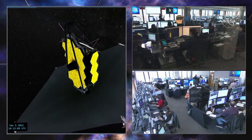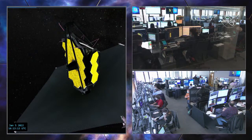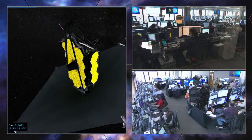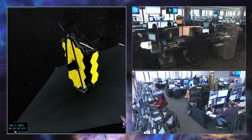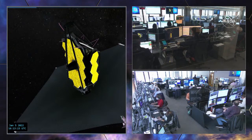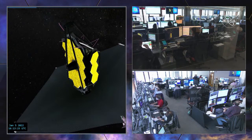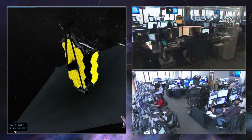DevOps copies, and I can confirm the load was executed successfully. So at this time, we are going to proceed onto step 040 to configure the DEU to operate frame 14. And OC, that command line looks good. We are going to execute. They're getting ready. OC, do you have the full go to continue? Copy, go to continue.